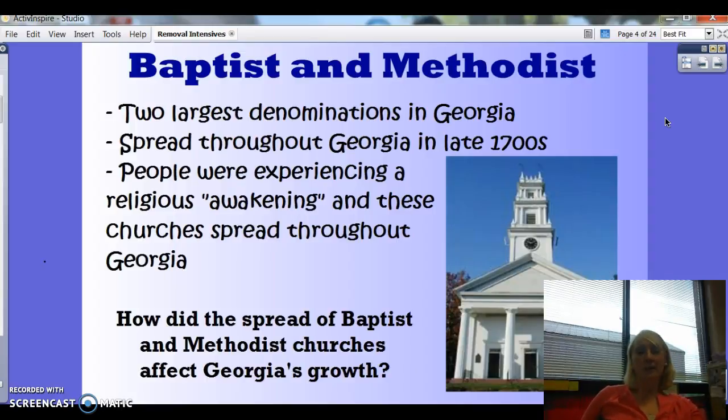The Baptist and the Methodist churches started to spread throughout Georgia, and as they spread, these churches began to become larger. You have the Methodist church and the Baptist church using things like tent revivals and camp meetings, and basically what this did is show that, again, our population's beginning to spread. The Baptist and Methodist churches were very influential in this because people wanted to spread Christianity around, and they did that through these camp meetings and tent revivals. So our population began to spread throughout the state as well.